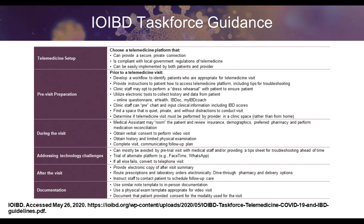As Jess showed you some take-home slides from IOIBD, this is not meant to be something that I'm going to go through in detail now, and I know it is difficult to read on your screen, but for those that want a single page, and you could print this out, on telemedicine setup, it goes through the overall nuts and bolts of pre-visit preparation, during visit, addressing technology changes and challenges, after the visit documentation, and we do get a little bit into billing and payers as well, which is, I know, a very hot topic for people and may come out in the Q&A.